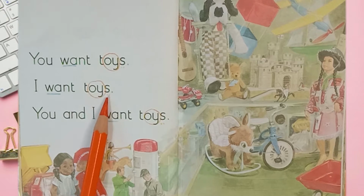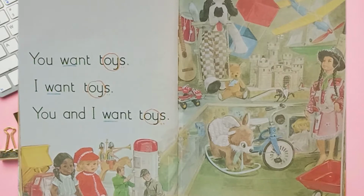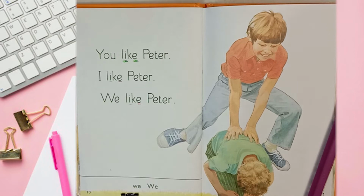You and I want toys. Toys. What are they doing? They are playing. I like them. Now let's read.